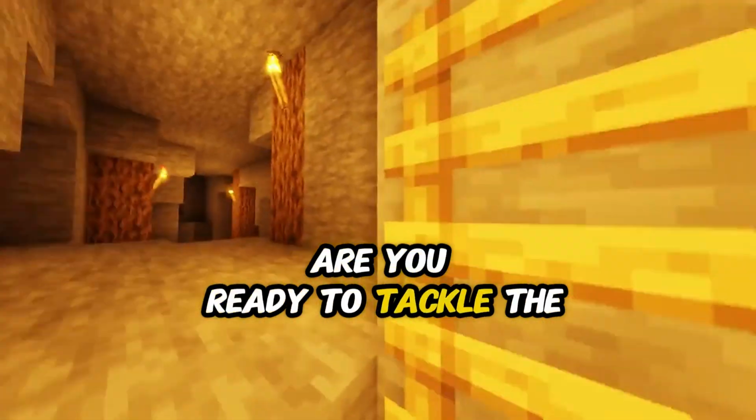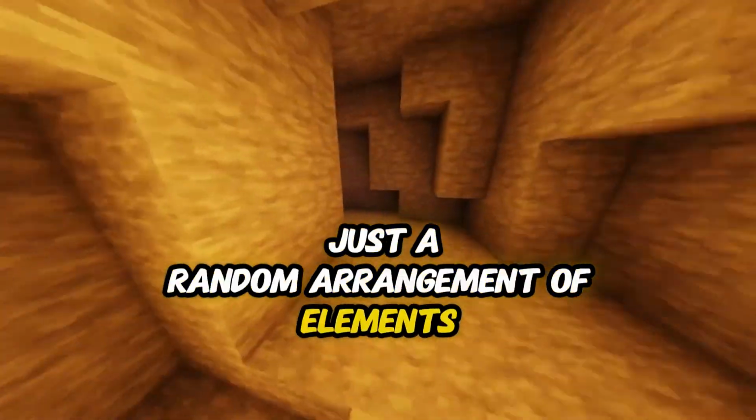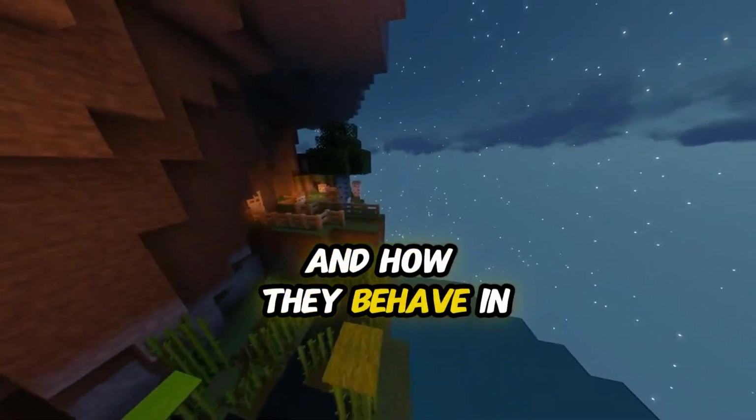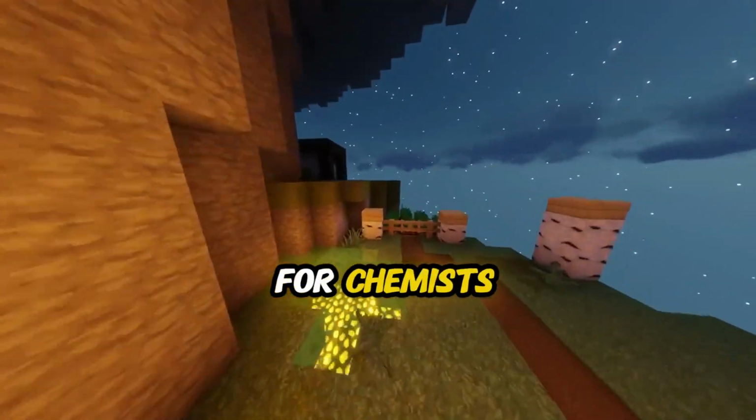Now, are you ready to tackle the periodic table? Let's do it. It's not just a random arrangement of elements, it's a roadmap to understanding their properties and how they behave in chemical reactions. It's like the ultimate cheat sheet for chemists. Yes, it is.